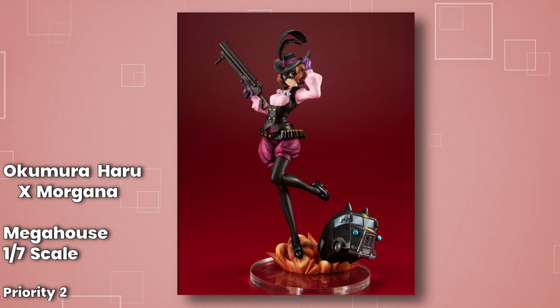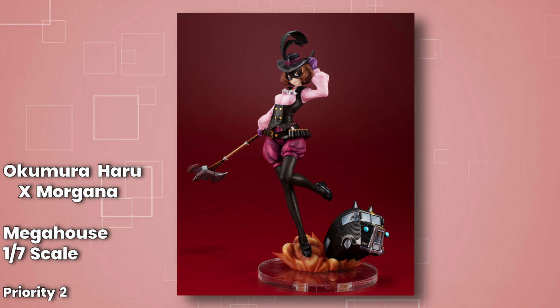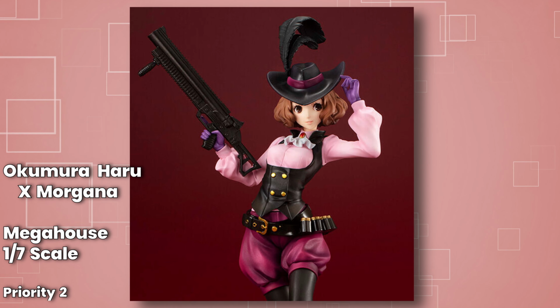So we'll definitely see. And then next we have a Persona 5 Royale, Morgana and Haru figure from Mega House. This is them in their transformations, and just a super cute figure. Again, I'm playing Persona 5 right now. I love Haru's character. She's super sweet, super cute. So definitely gonna be picking this one up.